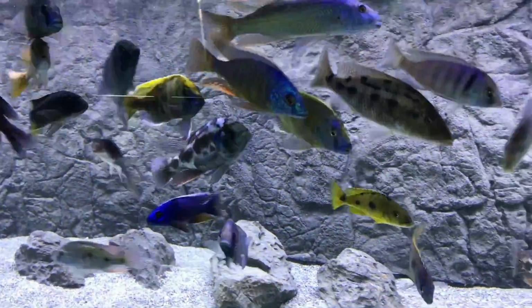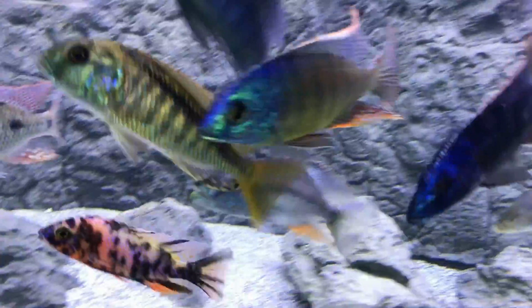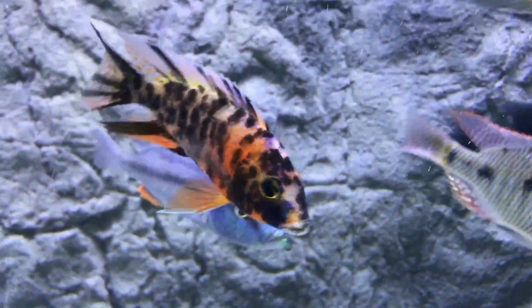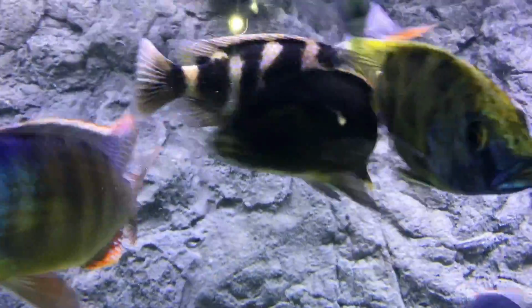What do we have here now? This is a very active aquarium. Very beautiful fish. They do a great job together in here. I love them all. And this is an OB peacock. Only peacock in here, but the OB is exceptional as well. He's for sale if anybody wants him. I have a lot of OBs.